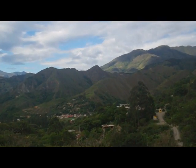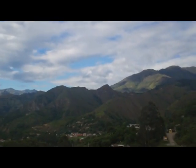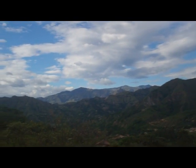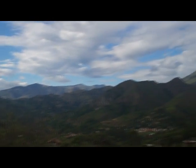Today I'm gonna show you my apartment, my house that I'm renting in Vilcabamba, Ecuador. First I want to show you the view. This is the view from the house. So it's quite beautiful.